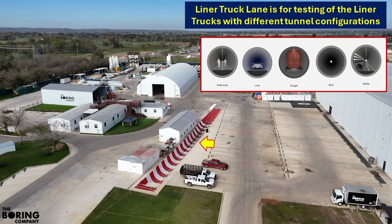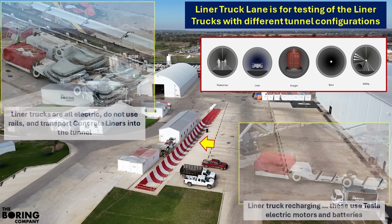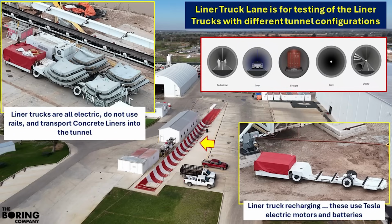It's called the liner truck lane, and it's used for testing of the liner trucks, and they use different tunnel configurations. As I mentioned before, here's a few of them, and they will set that up and then test how the tunnel liner truck works in each of the configurations and try to do some iterative design as well to improve the overall process. So I know that you're wondering, what is a liner truck?